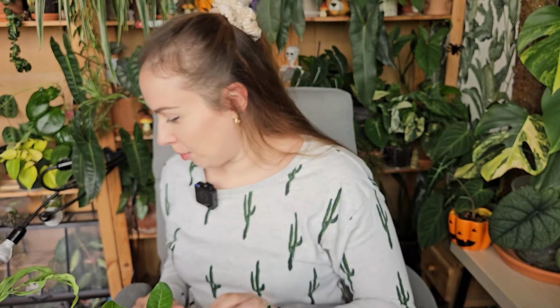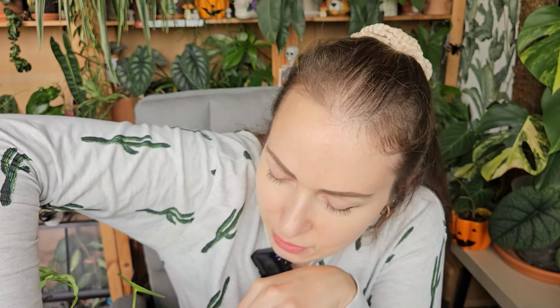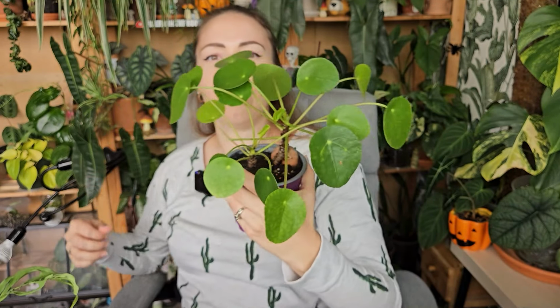So, alright, right now we'll go into fun territory. I mean, I'm not saying these ones weren't fun. Oh my gosh, these were a lot of fun, but also these ones are very fun. Anyway, so this was actually the very first plant that I swapped for, and I think I swapped philodendron verrucosum for this pilea.